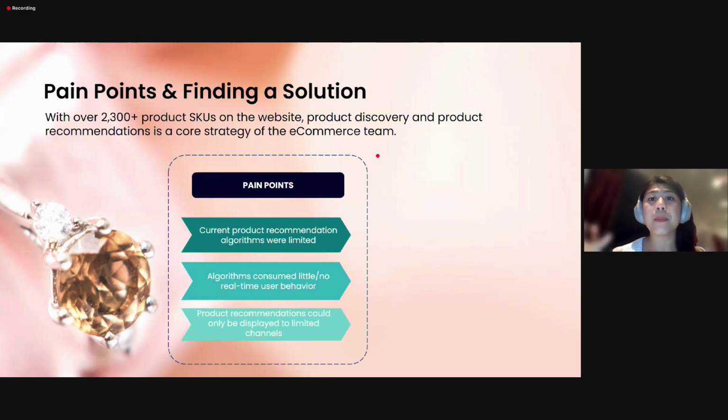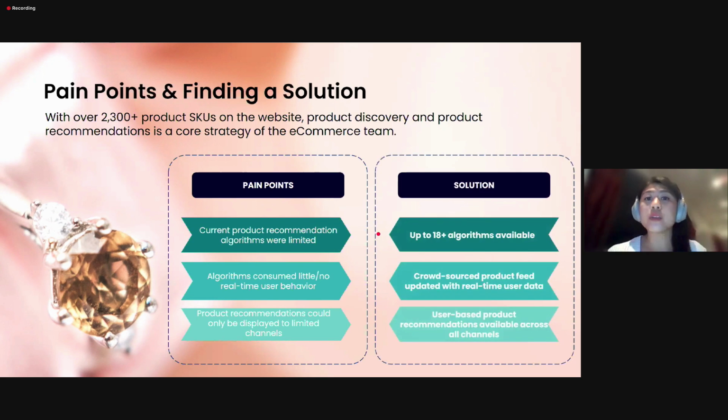Another key pain point that was shared with us was how do we improve product discovery on the website? And how do we leverage all of the customer behavior, right, that we are collecting from our offline stores as well as our online stores to come up with a seamless user experience? And how do we make sure that on every touch point, we are able to provide such recommendations to the users? So we came up, of course, with some solutions, and I'd like to take you through some of the work that we have done so far.